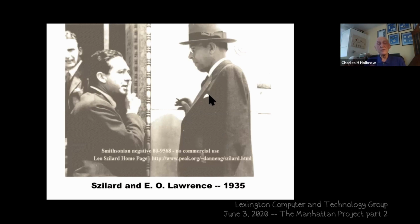There's an exchange between Britain and America. The so-called Tizard Committee comes to America and shows America that they're way behind in radar development. They have the magnetron, the tool that will generate radar frequencies, and we don't know anything about that. So that's news to Americans when it comes to the American science establishment.